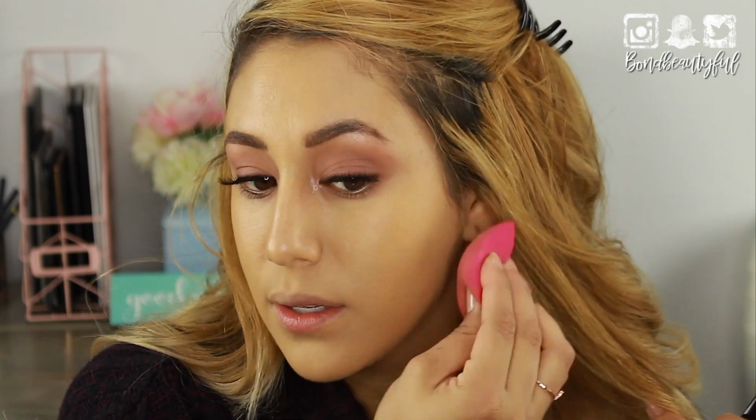I have like this scab thing here. You guys know I talked about it yesterday. So it's a dry patch around there, and it's not accentuating that. It's not sinking into my lines. It's looking good. Yeah, I like it. It's looking good. I think it may have oxidized on me, but so far it looks good.